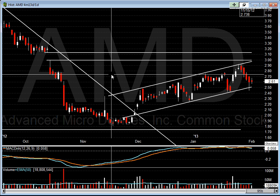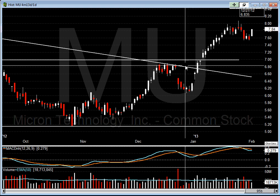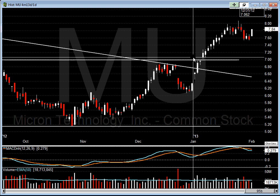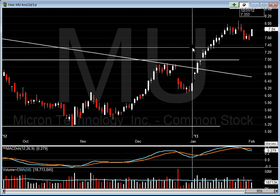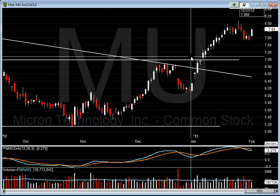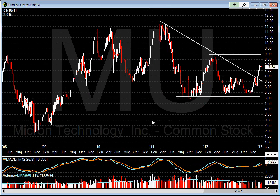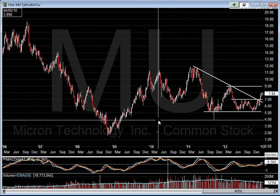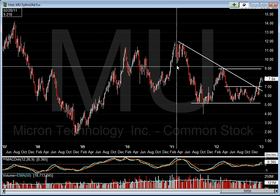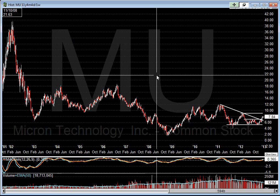And the other one is Micron, and this is the memory producer, which makes DRAM and also the flash memory for a lot of solid state drives, and also some of these camera and cell phone memory chips. We can also take a look at the weekly chart here, and you can see that in the last couple of years, again, it's been a little flat.